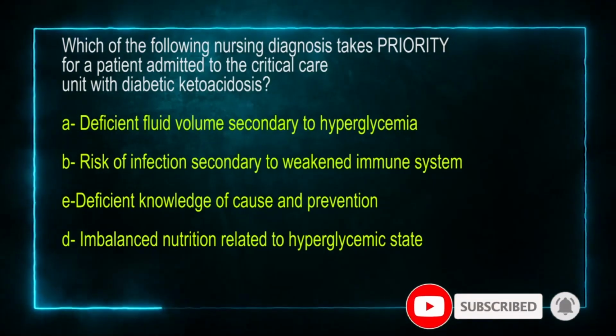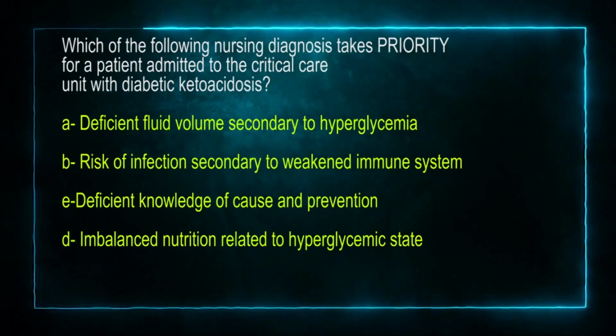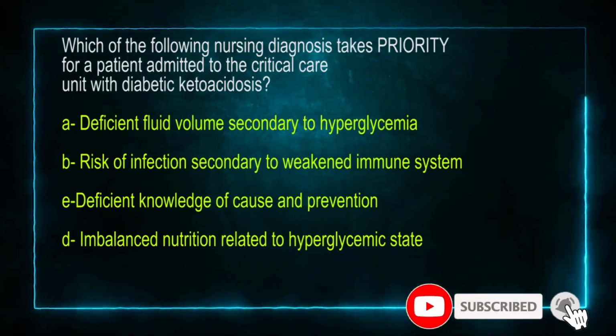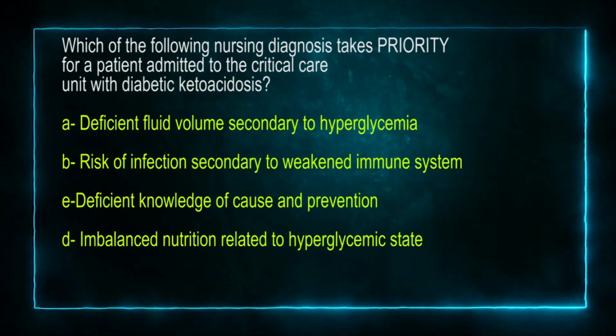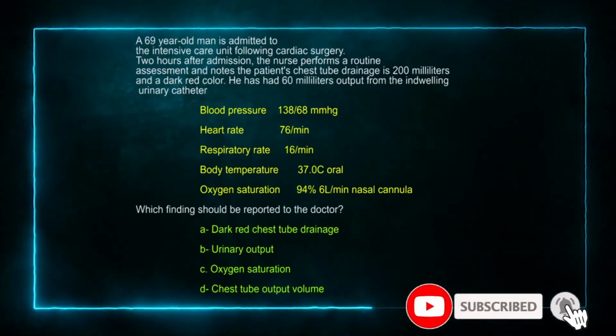Which of the following nursing diagnoses takes priority for a patient admitted to the critical care unit with diabetic ketoacidosis? A. Deficient fluid volume secondary to hyperglycemia. B. Risk of infection secondary to weakened immune system. C. Deficient knowledge of cause and prevention. D. Imbalanced nutrition related to hypoglycemic state. Answer: A. Deficient fluid volume secondary to hyperglycemia.